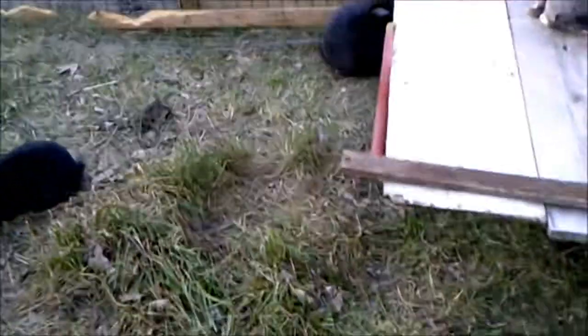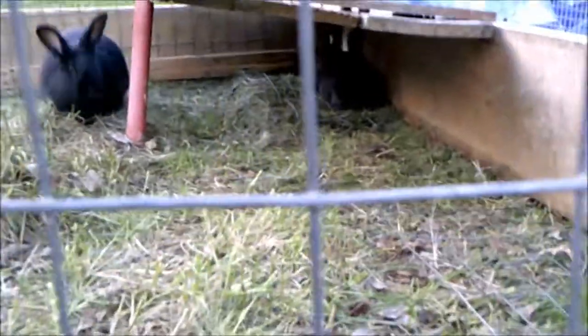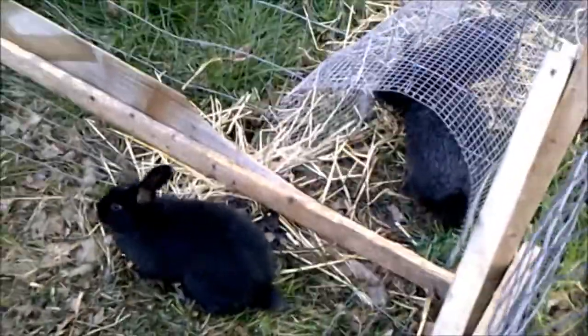There's Misty. And then you can see the plethora of new bunnies that there are. There's another one there. Next to Misty over here is a great big lion head that we got. She's a blue tort, I believe is the color that's called. And then there's another silver fox. And as you can see, they've got plenty of area to run around, and they just run back and forth between all the areas.